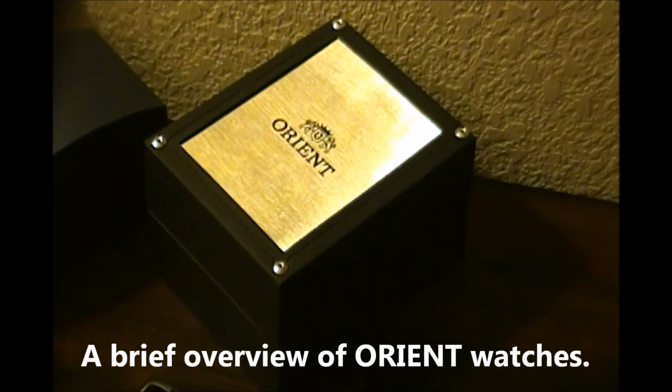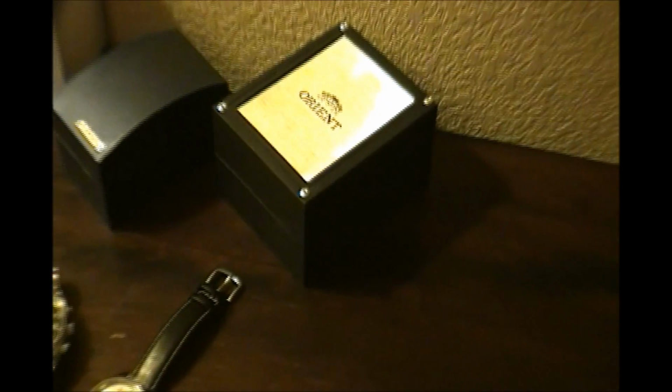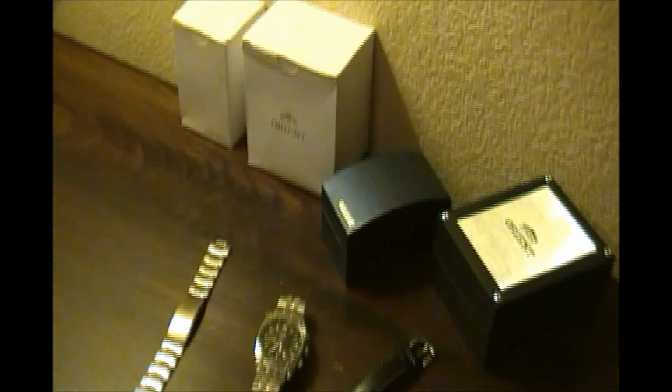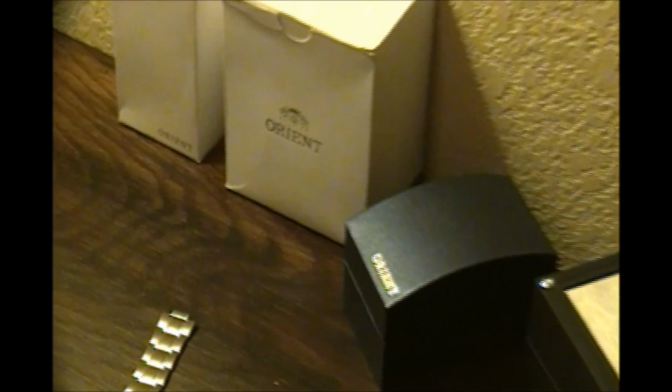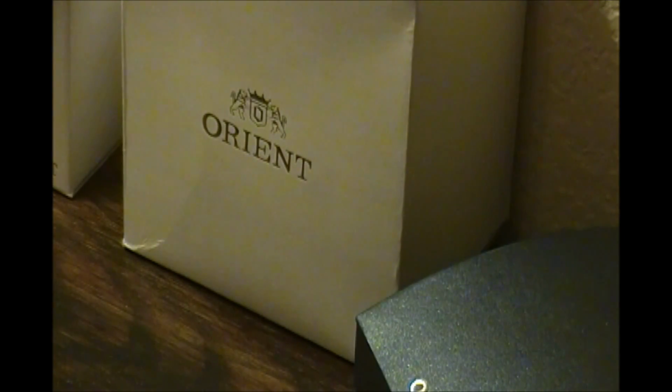Today I'd like to talk about a brand that's relatively obscure in the US, as to my knowledge there aren't any official retailers, but I understand overseas it's actually quite a popular brand, especially in Japan, and that brand is Orient, which the watch aficionados watching this will know is actually part of the Seiko group now. I believe they were founded originally back in the 1950s or thereabouts, and while they do make some quartz pieces, they're primarily known for making their own automatic movements and their own automatic watches.